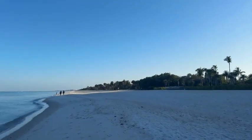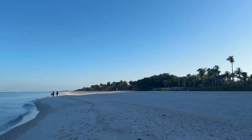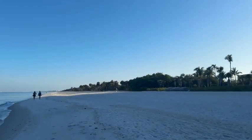There's our beautiful mile-long stretch of beach at Del Norwegian's. Waiting for me, saying, "Good morning, Robb. Good morning, Del Norwegian's."